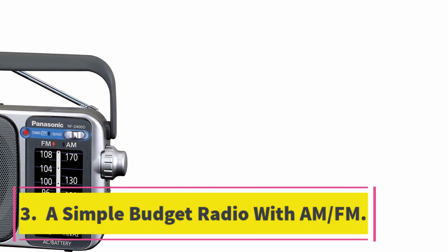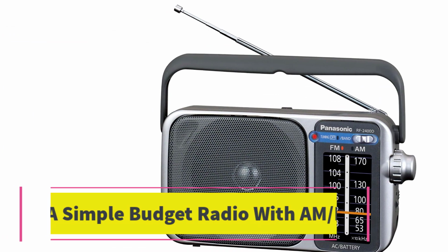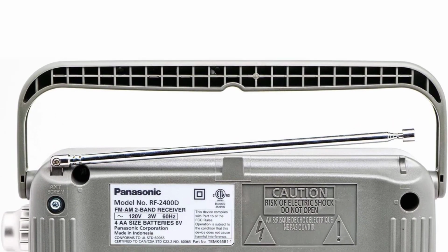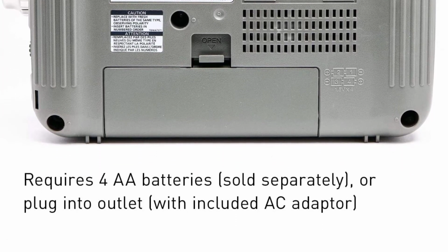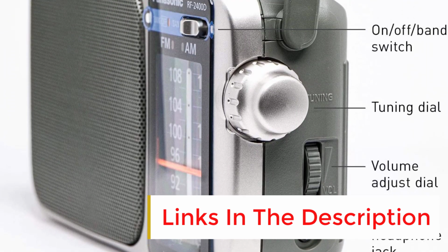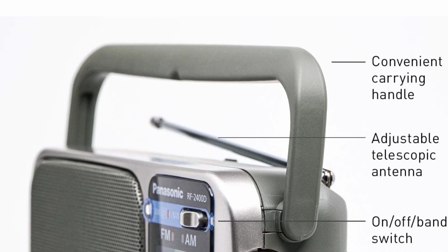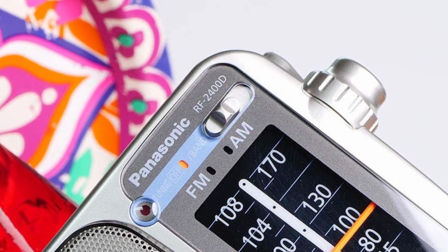Number 3. A simple budget radio with AM/FM. We think there's a place for affordable tabletop radios, and the Panasonic RF2400D definitely counts. For only $34, you get a very capable AM/FM radio with simple controls and good performance. The sound is surprisingly competent, nothing on similarly priced radios like the Avantree SP850, below, but more than good enough to hold its own, and the Avantree is FM only.